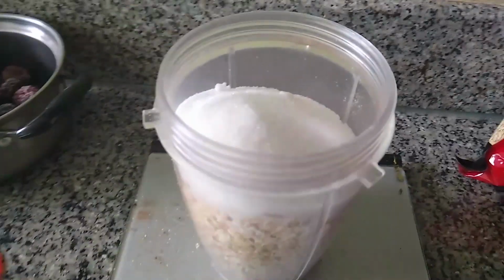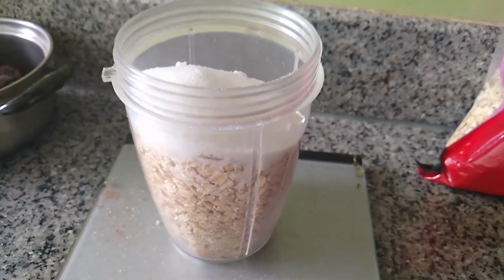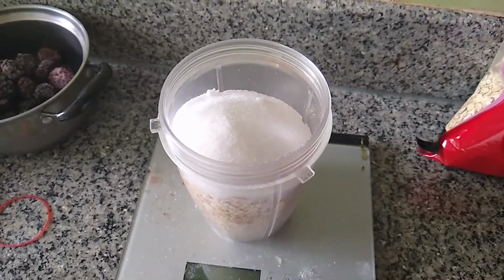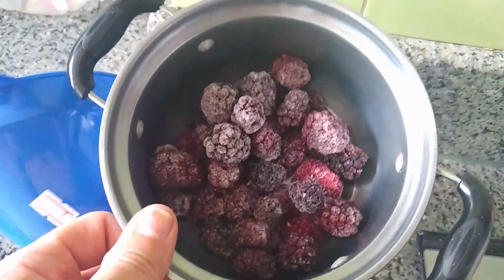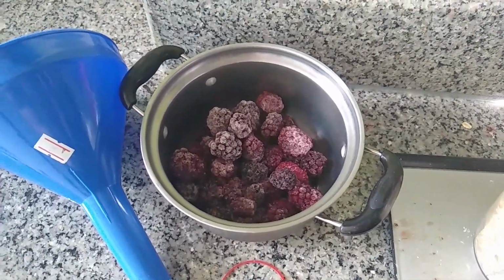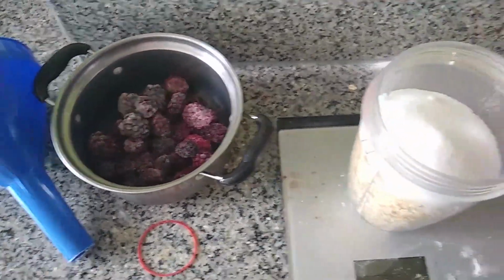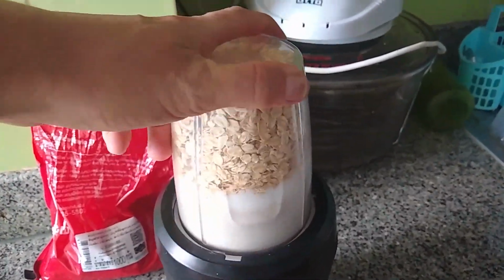Right, so just about to make my meal, or I guess lunch, breakfast, whatever you want to call it. So we've got 100 grams of sugar, 200 grams of oats, and you can't see it, but half a teaspoon of baking soda. Oh, I've also got 150 grams of blackberries as well, which I'm just going to heat up a little bit so they're not frozen, and I'm going to put them at the base of the pancakes. So yeah, I'm just going to put it on the Nutribullet now.